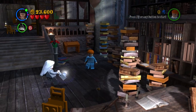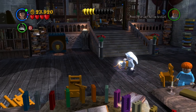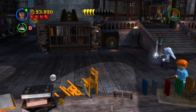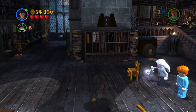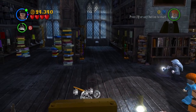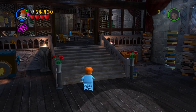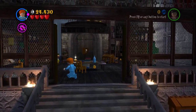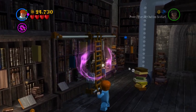Sneaky, sneaky, sneaky. Hi, Filch. Woo. What's the chair doing, Mr. Filch? Well, he does work at Hogwarts. I'm assuming he's seen some pretty wild stuff. Like, ridiculously wild stuff. So, I guess that's not too crazy.